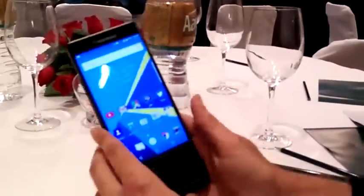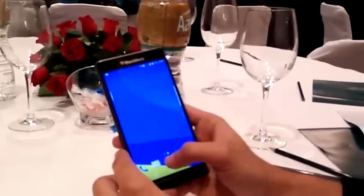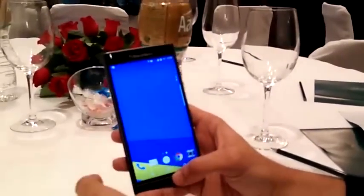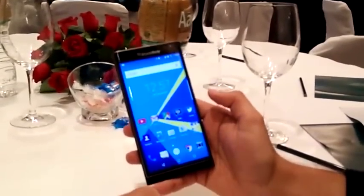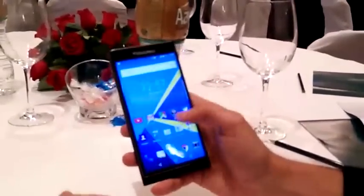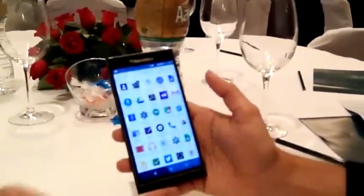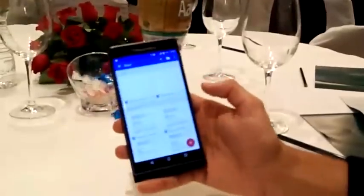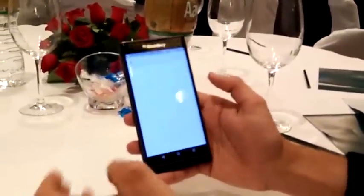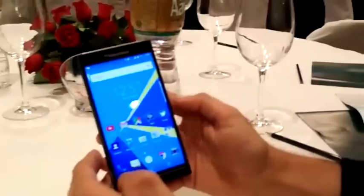Another thing that we'd like to point out is the updates which BlackBerry has spoken to us about. Most smartphones do not get regular updates, but BlackBerry says that the BlackBerry Priv is going to get almost monthly security patches. So as you know, security threats on smartphones keep growing on a regular basis, and BlackBerry wants to stay ahead of the curve in giving you that fluid, secure experience on a smartphone.